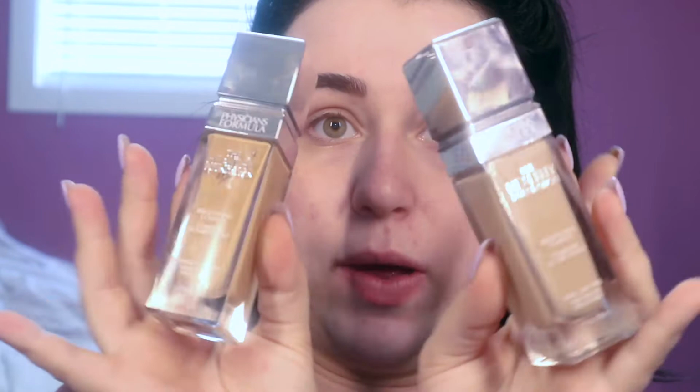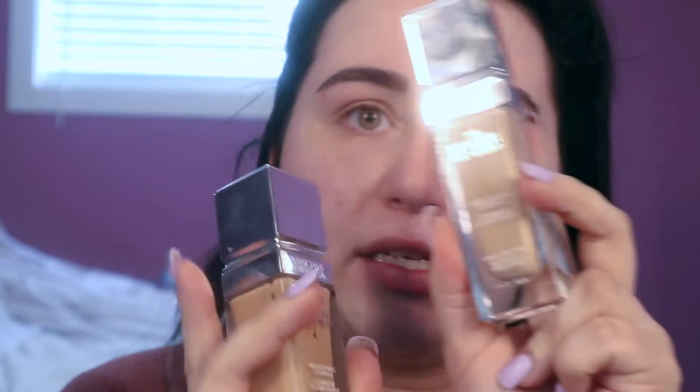Gonna go in with the Physicians Formula Healthy Foundation. So I have two shades. I am self-tan, so this is a little dark, so I'm gonna mix in my lighter shade.